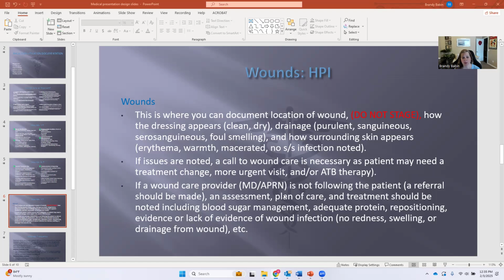And then if a wound care provider is not following the patient, say it's a new wound, you should be writing a referral to the physician, an assessment of it under the HPI, the plan of care, and then the treatment should include, if the patient is diabetic, blood sugar management, if they're needing protein or other RD interventions. You should be documenting repositioning, lack of wound infection or wound infection, if you're thinking that.